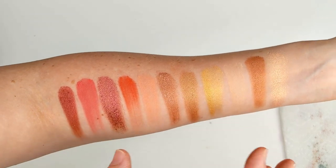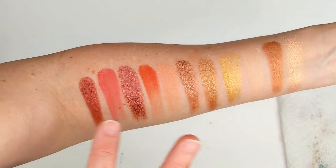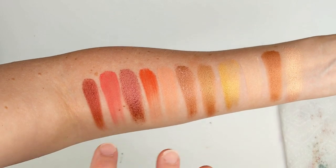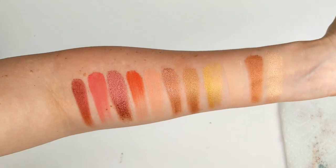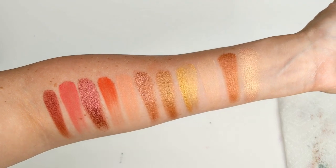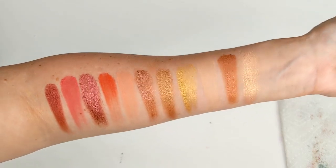But the shimmer shades are so gorgeous in this palette, just like the other three. I think they're so nice, and I also love that they included some of these kind of pinky shades down here as well, so it's not just a red, orange, bronze palette. I think these add kind of a fun twist to it. I really love shades like that. So I'm excited for these, and maybe I can do a look with each one of these palettes. Let me know down below if that's something that you guys would like to see.